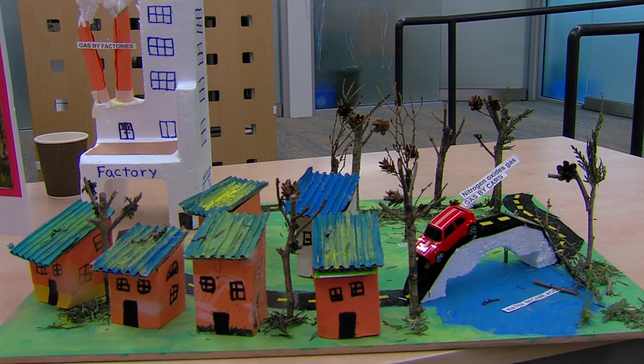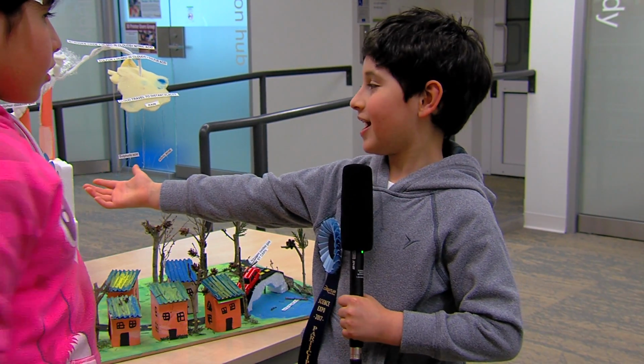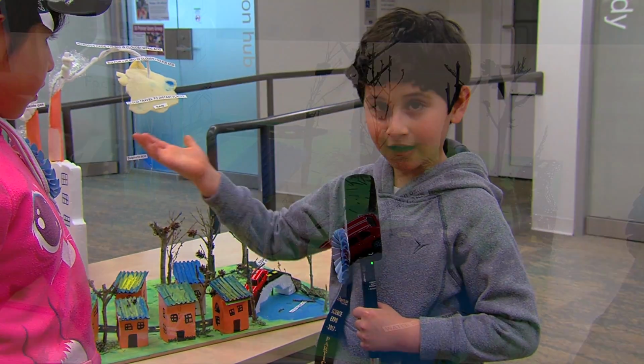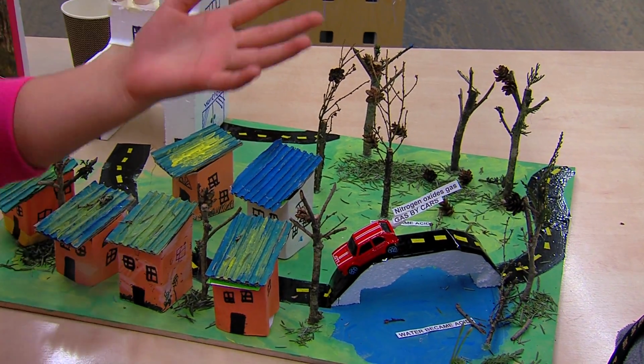Our project is about acid rain. At the beginning, as we see here, it forms by nitrogen oxide gas, which is like gas from cars, and sulfur dioxide gas, and gas from factories. The trees, they're looking dead. It's because of the acid rain.